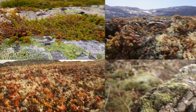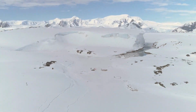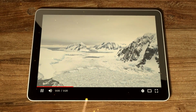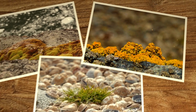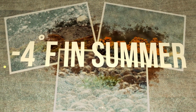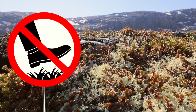Another thing you have to be super cautious about is lichen. When people picture Antarctica, they usually envision endless snow with an occasional peak of black rock underneath. But believe it or not, plants do grow there. Various types of grass, moss, and lichen. Since these plants take a long time to grow, especially with 6 months of total darkness and temperatures that can plunge to -4 degrees Fahrenheit, even in summer, be mindful of where you walk. Stick to the snow, and don't step on the lichen, as it's vital to Antarctica's ecosystem.